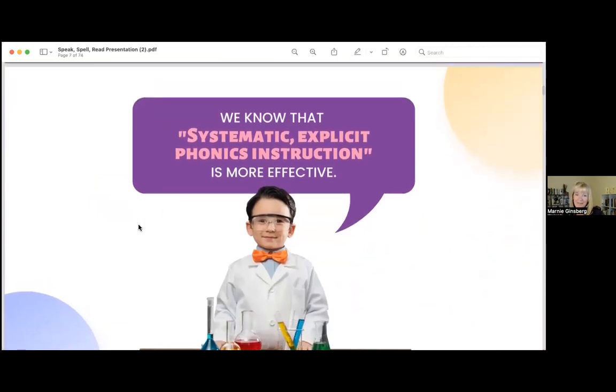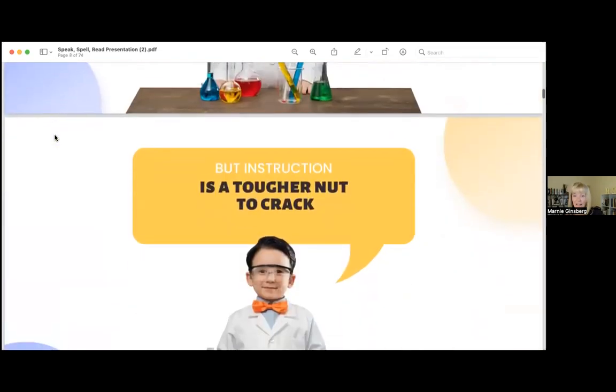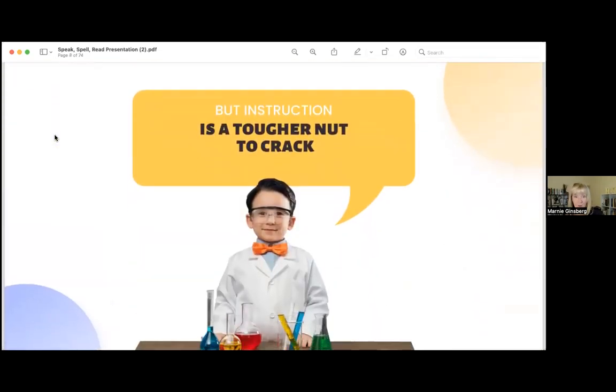So if you're new to the science of reading, or if you've been studying the research for decades, you've probably still heard, maybe more than you care to hear, that systematic explicit phonics instruction is more effective. And it's so true. I'm not arguing with that in any way here tonight. But what does that actually tell you about what to do tomorrow with your second grade struggling readers or your 15-year-old dyslexic child?